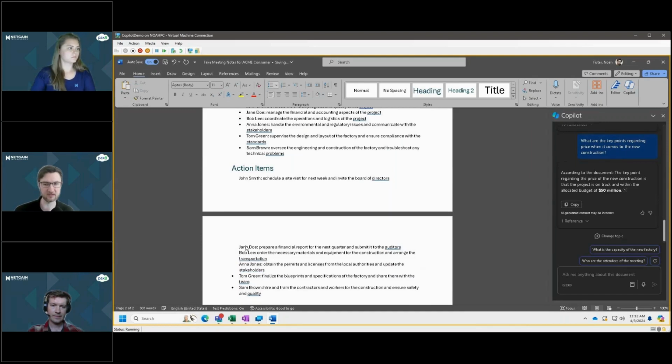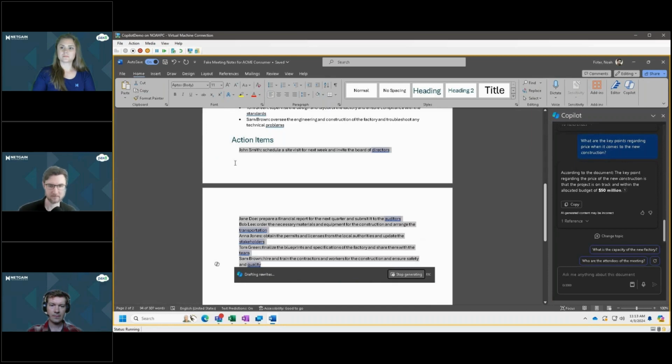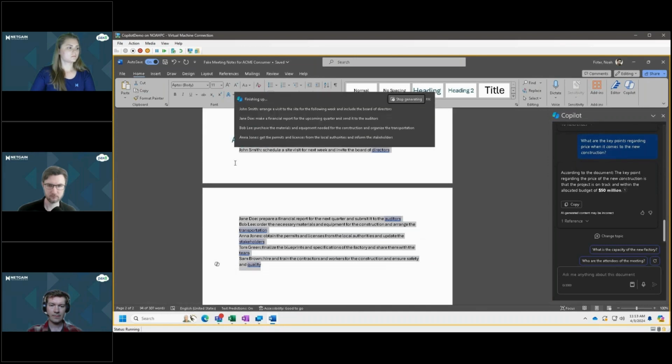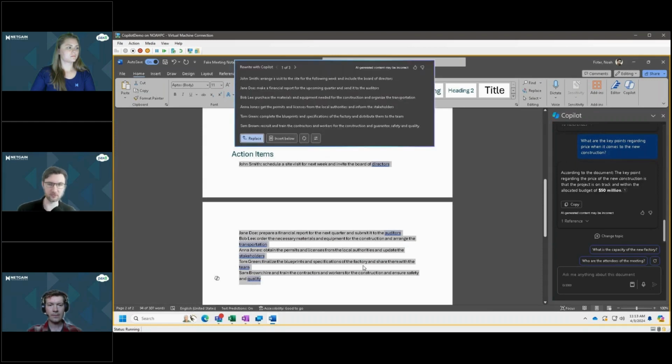There are some limitations of Copilot. Microsoft is updating it all of the time, but in this case, it's not able to manipulate data that is very formatted. So I just removed the bullet points, and I'm going to say, hey, rewrite these action items for me, Copilot. And here it is. I would always suggest that you read over the original content and the revised statement from Copilot. But it should be the same thing, just worded in a different way.